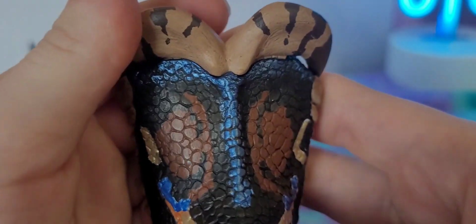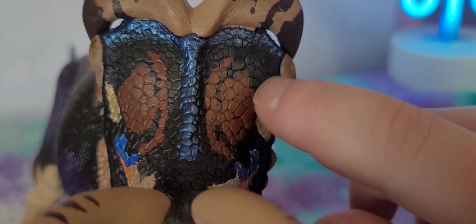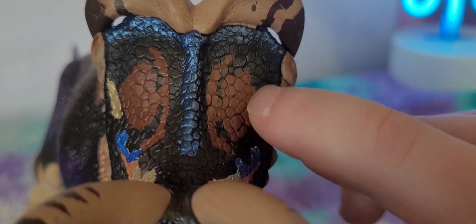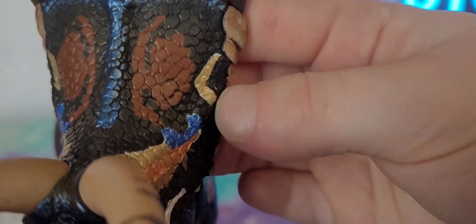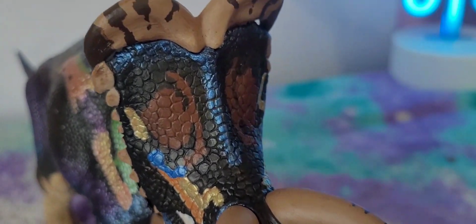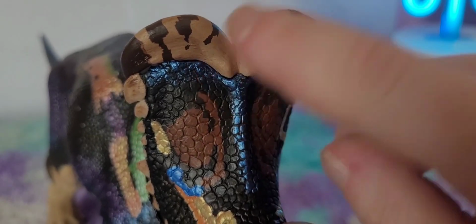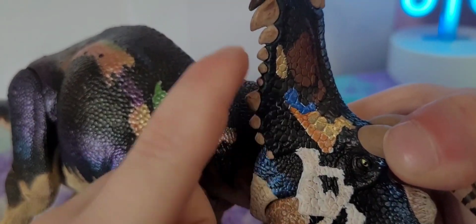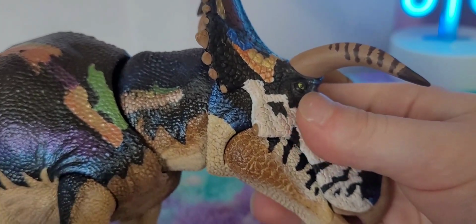Up here in the frill, you can see that there are these patterns, which are sort of a dark red. It looks a lot more red in person than on camera. And then you've got some gold here, some metallic blue, some metallic orange, which look really good, just spotted around. And then these horns up here, you've got the same tan color with the brown striping. And all these little bumps and horns are all painted really nicely.